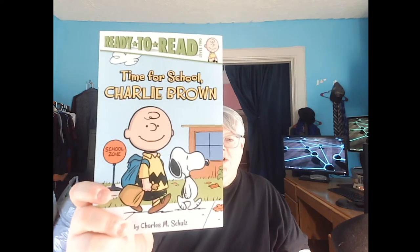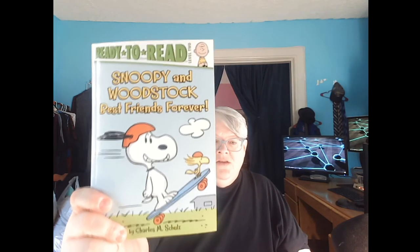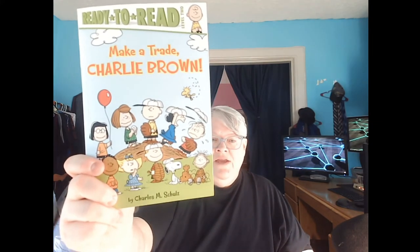I got two greeting cards, birthday cards actually. We ended up finding these Ready to Read Time for School Charlie Brown. These are for Will. Snoopy and Woodstock, Best Friends Forever. Make a Trade Charlie Brown, easy to read.